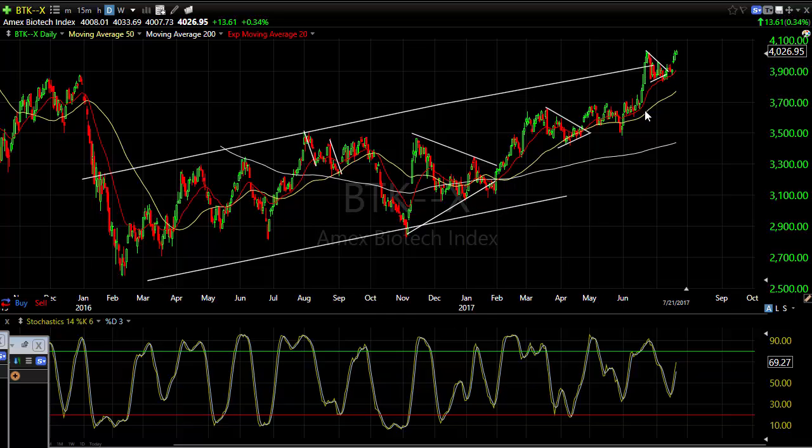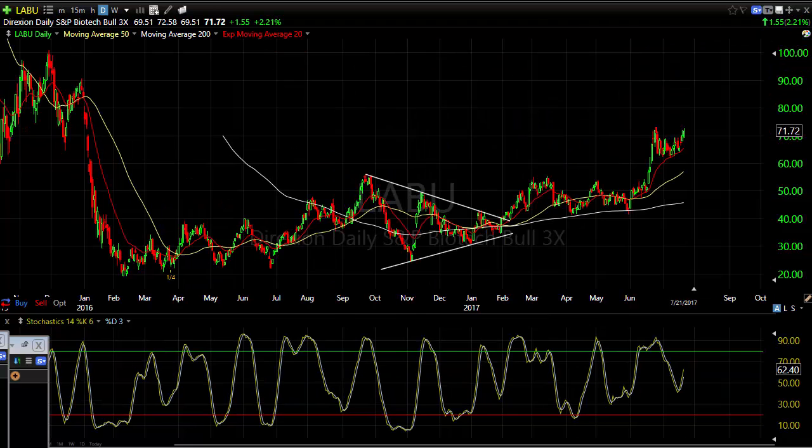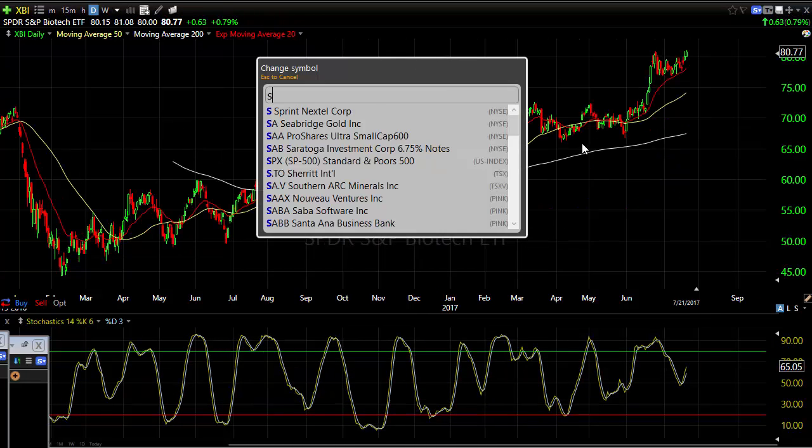But to me, why I'm thinking it's overbought is we popped up, we consolidated, now we popped up again to a new high. So this may have some more legs to it, but I would be extremely cautious here. If you are long the biotechs, make sure you're managing it. Here's LABU. Okay, there's XBI we talked about.